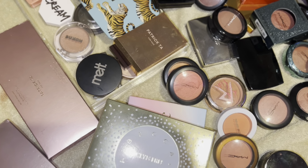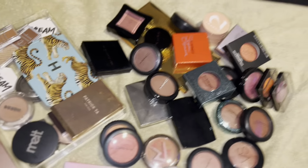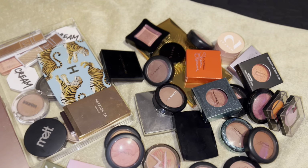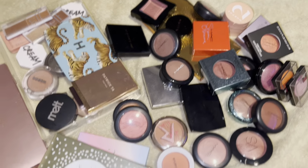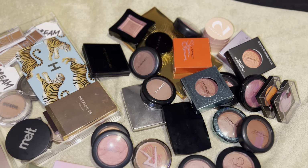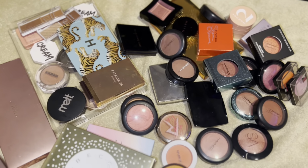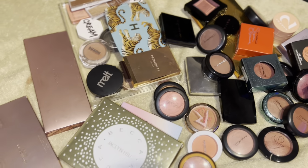I will have all my previous declutters linked below so you guys can check that out, because these things are kind of fun. So you can actually see what I had in my last declutter, which was like 6 years ago, versus what I have now. And I still have some of those products in here, so you will definitely see that. Some things, again, I am keeping for nostalgia reasons.